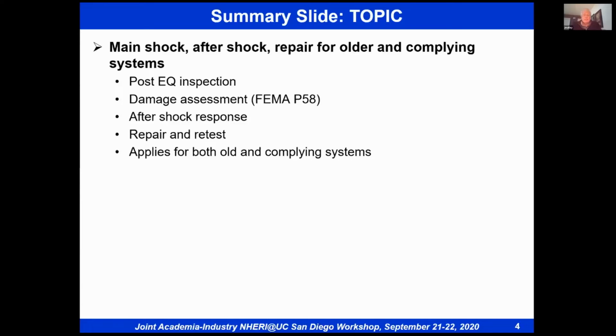So with that, I think I'll turn it over to the next presentation. Yes, thank you very much, Jim. Number 3 will be John van de Lindt on timber wood frame building structures. All right, let me.